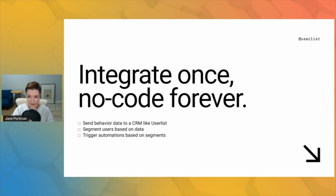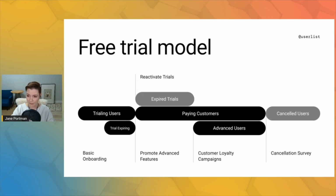Segmentation is always at the core of all the automation we run. I'd like to introduce you to an overall general graph that's applicable to all SaaS companies that run on a free trial model. You can see that each segment typically has its own goal. For trialing users, your goal is to activate them with basic onboarding. When they join paying customers, your goal is to focus on customer success and promote advanced features. When they join the advanced users segment, your goal is to nurture them with customer loyalty campaigns. With expired trials, your goal is to reactivate them.